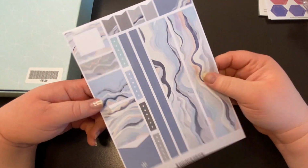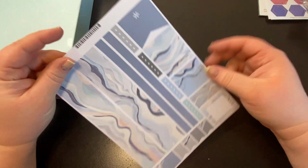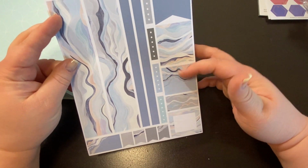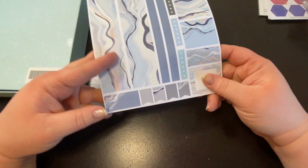But it's a nice journal, and it's really, really beautiful. And then you get a free sticker sheet, so you have the wave or the layers pattern. I've heard these are sized for the monthly, which is why the 2 strips are the same length, and then these are more like monthly box size, but I use them on the notes pages more.